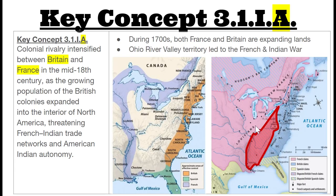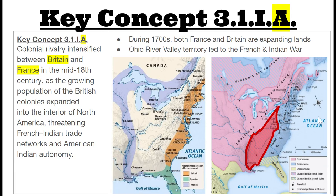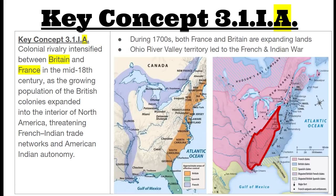So there we go again. The Ohio River Valley is being shown as the important hotbed of where territorial disputes are occurring. But I should say, the English colonies haven't had a great relationship with natives, but the French have. The French were known to be much more inclusive with the natives. Fur trading was very popular with the natives. They have a good relationship with them in that way.